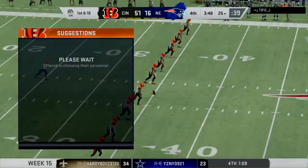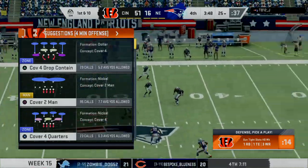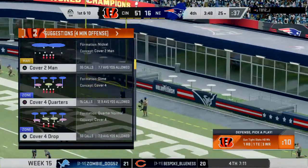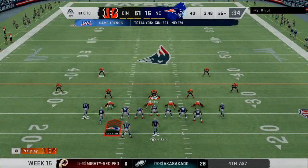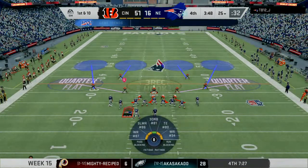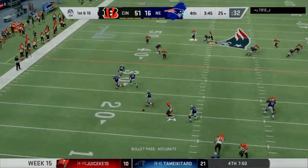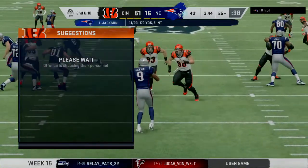The Patriots take over 1st and 10 at their own 25-yard line. New England with a first down as they begin the drive. Tight end right. Back to the air, Jackson following the pick six. And the tip there altered the ball flight, and it falls incomplete.